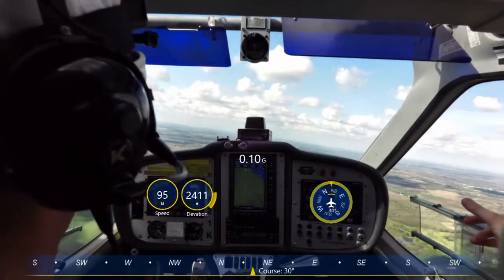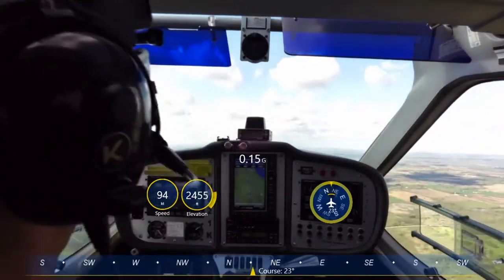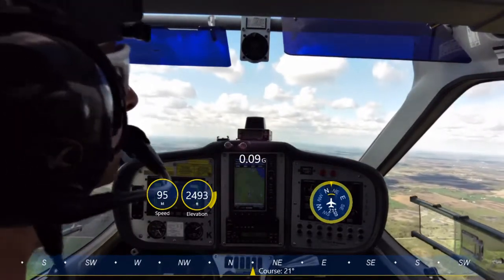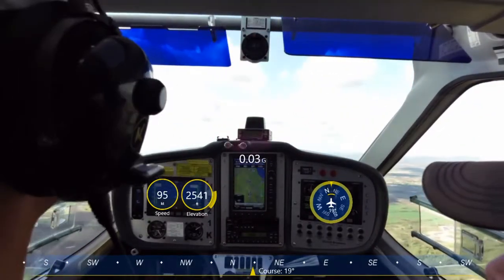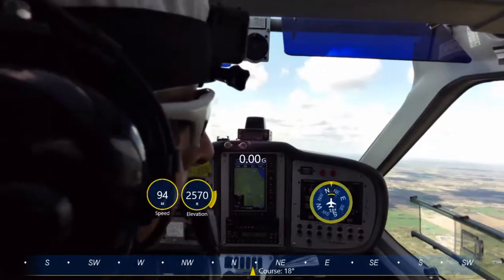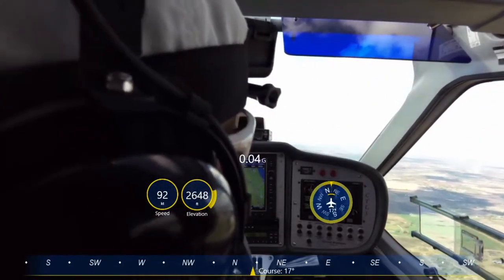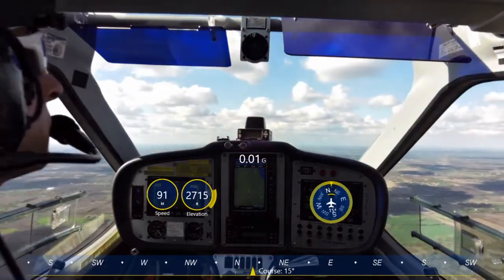An airplane at 2 o'clock, level, keep him in sight, looks like he's below us now. Burlington traffic counter 21 Kilo is 8 miles to the east, southeast, northbound to Eagle Lake at 2,700, climbing 3,000, Burlington. I see him.